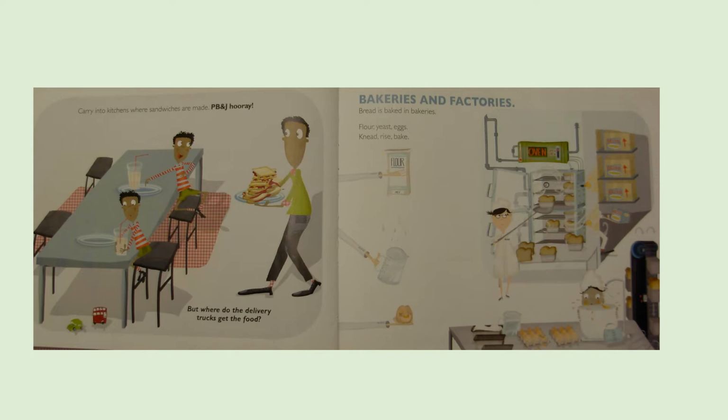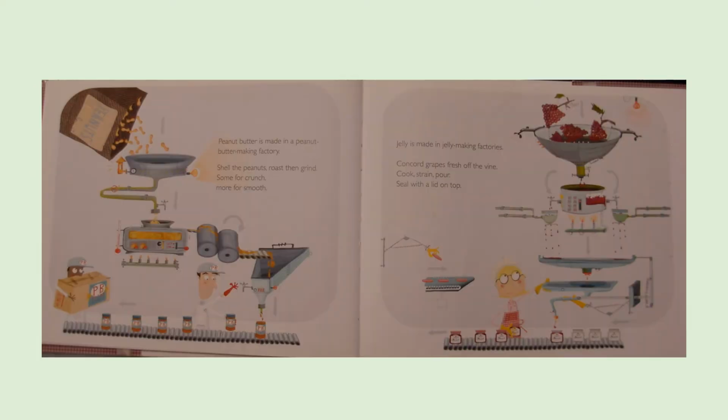Bakeries and factories. Bread is baked in a bakery. Flour, yeast, eggs need rise and bake. Peanut butter is made in a peanut butter making factory. First they shell the peanuts and roast them and then grind them. Some are for crunch. Grind it more if you like it smooth. How do you like your peanut butter? Smooth or chunky? I like mine smooth.